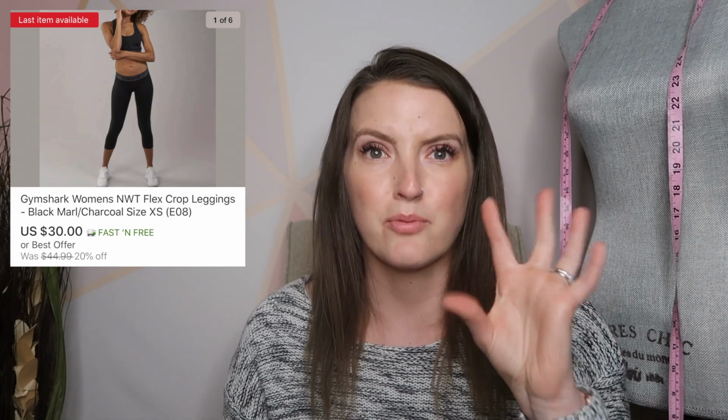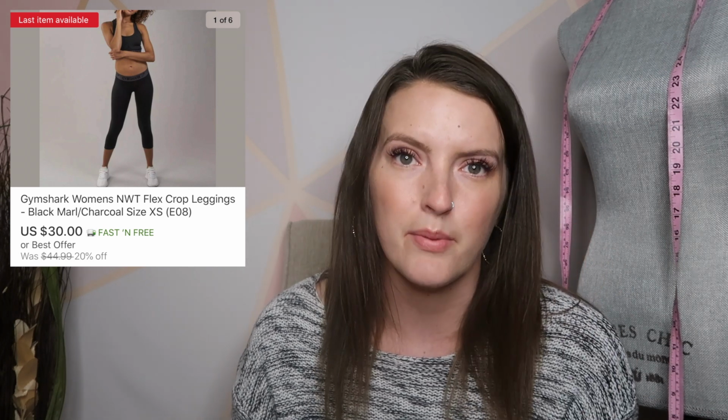I'm fine with it. But I had a bunch of leggings like this that were bright peach and they sold for like $50, $55. So sometimes the brighter the color, the better. But these sold for $30, and I've sold a couple of these for $35.